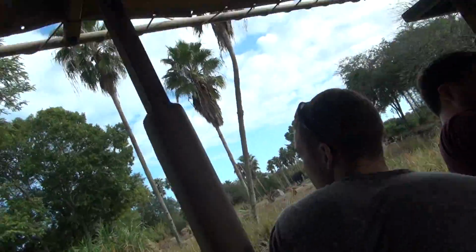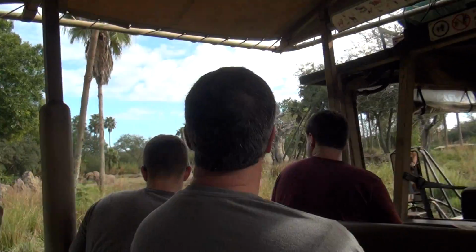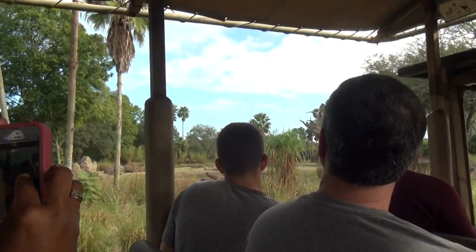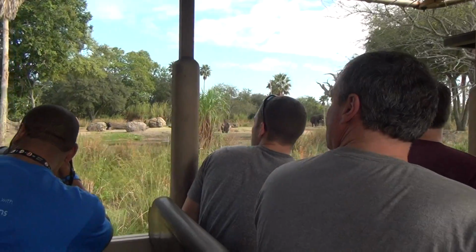There's a pretty good view over your left-hand shoulder of that baby elephant. Now, elephants actually have the second longest childhood of any species in the world, second to the human, as a matter of fact. Elephants will stay children for about 13 to 15 years.